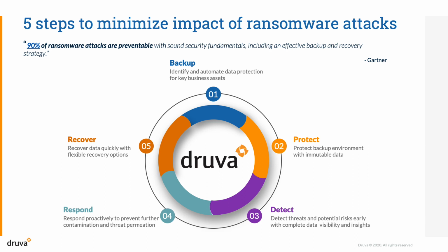Druva offers flexible recovery options that allow for individual machine recovery or bulk recovery from clean snapshots, disaster recovery of VMs into virtual private clouds, as well as bulk data exports for recovering via alternate options like network shares, shipped hard drives, or AWS Snowball Edge.